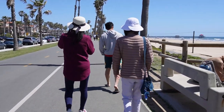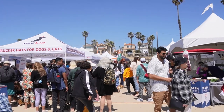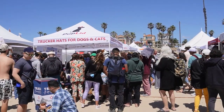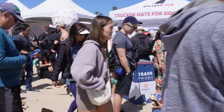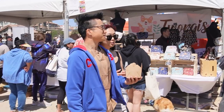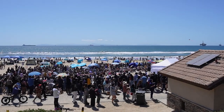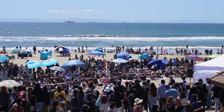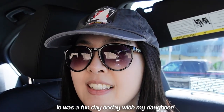Just came back to the car from SoCal's Corgi Beach Day. There were a lot of people. It was very crowded, like in between the tents. It was hard to walk because people were everywhere. It was so squishy that I only walked maybe one or two rows, and then we were like, too many people. So we kind of went out. Even when there was, I think, like a corgi game show or a race, I wanted to go up closer to look, but it was too many people. It's a fun day today with my daughter.